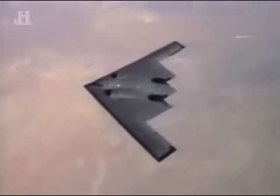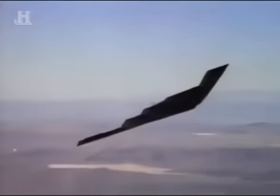You have to have somewhat of the thirsting desire to come fly an advanced weapon system like the B-2, but you also have to have the desire to fly extremely long missions anywhere on the planet. So that in itself, the mission presents a unique challenge to most pilots, and some people just don't like that.